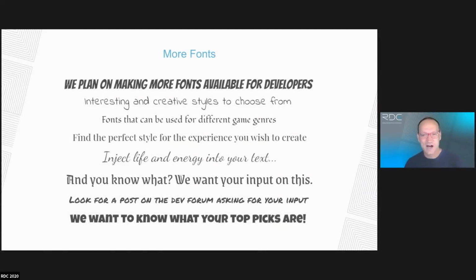Okay, it's been a while since we've added new fonts to Roblox. It's something we'd love to do this year. We're gonna add a few more. How do we pick them? Well, we want your input on this. Not coincidentally, we have a post going up on the developer forum right after this, a little poll. Give us your input. What fonts do you want?